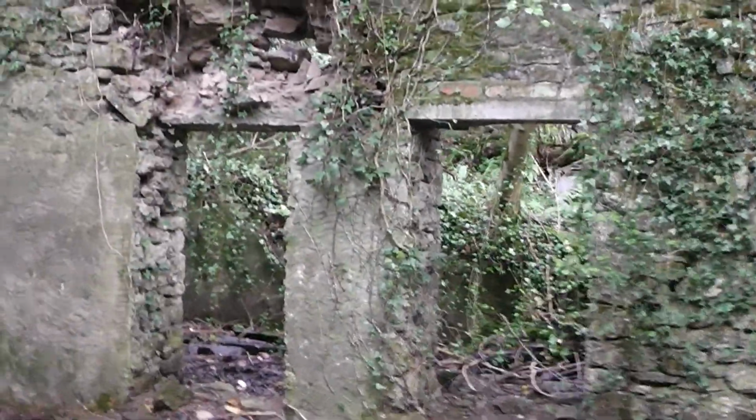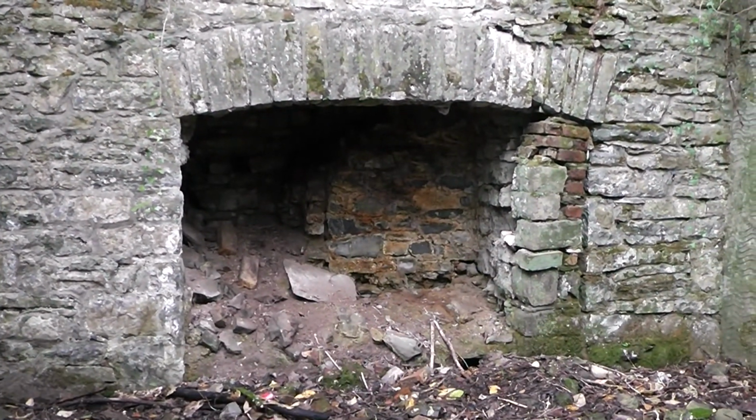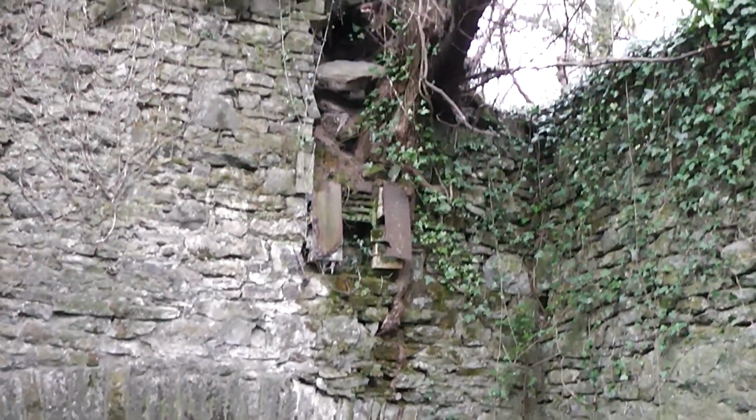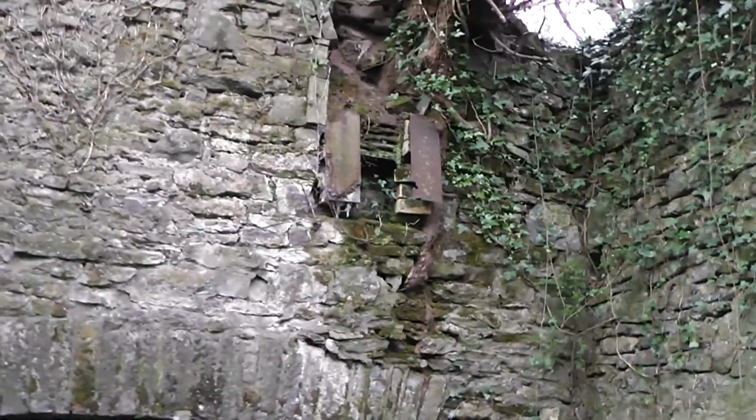I'm going to go inside now, if I can. Here we are. Whoops, I scared a bird. You see the old fireplace. Quite a good size. And looking further up on the wall, there's a little fireplace there, which must have been the first floor. It's like a metal one. And the remains of the chimney. I'm just going to have a look inside, see if I can see up the chimney without it falling on me. There we are. I can just about see the top.